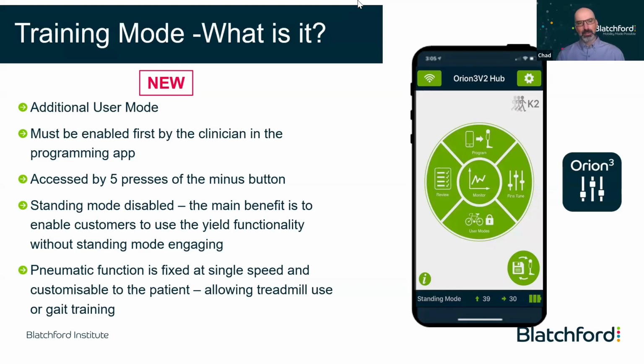So what it does is it turns off standing support. So why is that important? That is a great tool to use for training stair descent. When somebody starts to learn how to go downstairs, it's nice to not have to worry about standing support turning on. So training mode will turn off that.